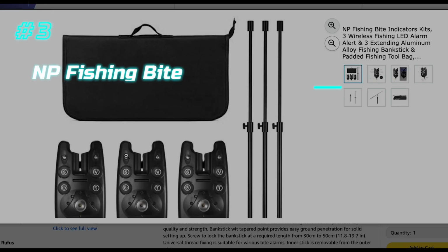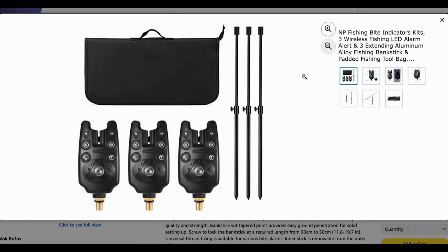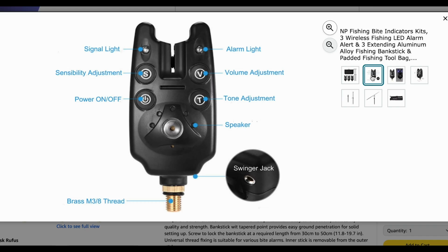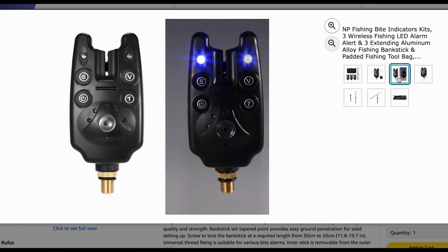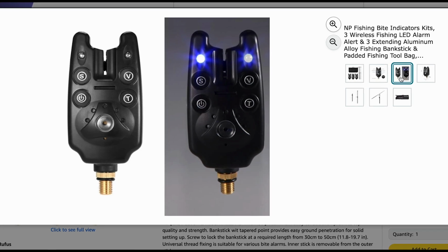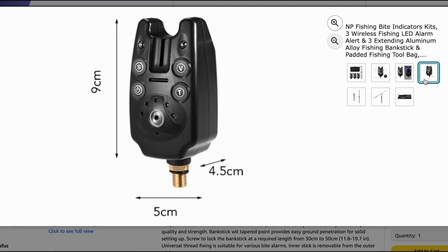In 3rd place, we have the NP Fishing Bite Indicators Kit, a set that blends practicality with a touch of wireless convenience. Each alarm is equipped with adjustable tone, volume, and sensitivity, allowing anglers to fine-tune the setup for different waters and species. The alarms are mounted on telescopic aluminum bank sticks ranging from 30 to 50 centimeters, giving enough flexibility for different bankside conditions.